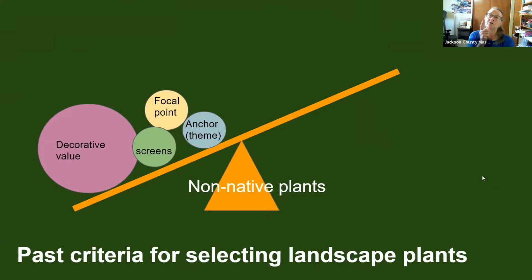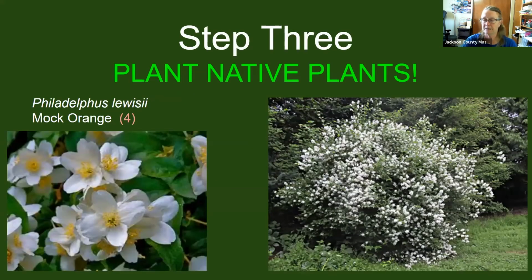So when you go to the nursery, in the past, if you were like me, I went to the nursery and I looked for decorative value. I was looking for eye candy. I was looking for a plant to screen my neighbors off, or, you know, the street. I was looking for a focal point, something pretty to put in the front yard, or an anchor, something to anchor whatever I was doing in the yard. These are all great, but these are human desires here. And we have to think beyond our own desires to the criteria when we're choosing plants for our landscapes. So we'll get back to that in a minute. That's going to show up again a little more balanced next time.